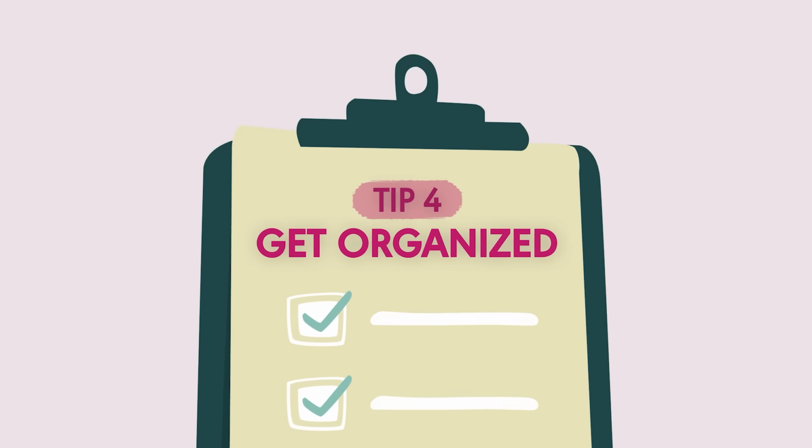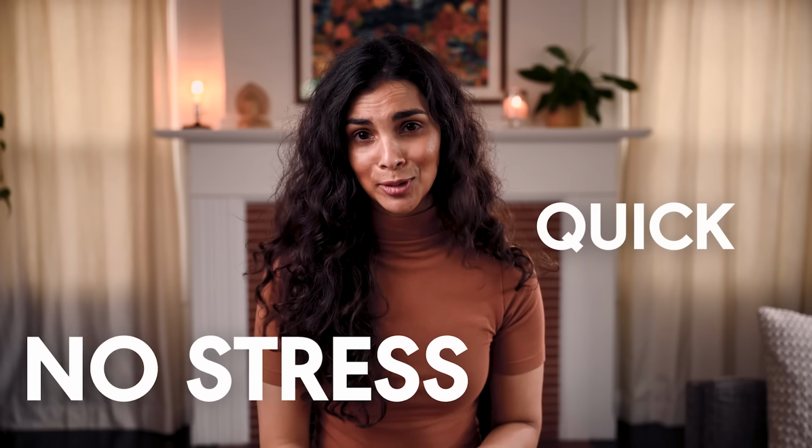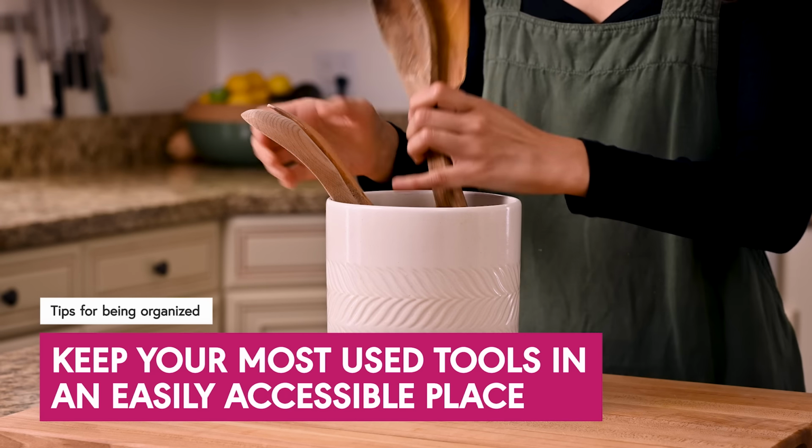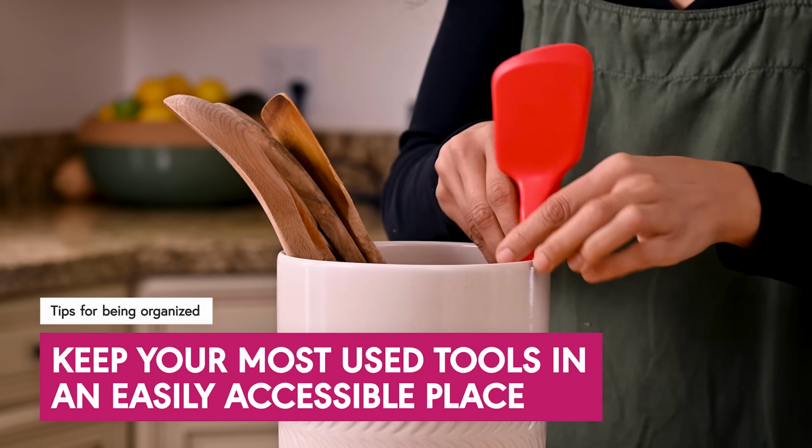The next strategy that has allowed me to cook twice as fast is to get and stay organized in the kitchen. I want to preface this by saying I am by no means a Marie Kondo in the kitchen, or really in any area of my life. But there are a couple of organizational tactics I swear by that have made cooking quicker and minimally stressful. First, I have made it a habit to keep all of the kitchen tools I use regularly in easily accessible places.